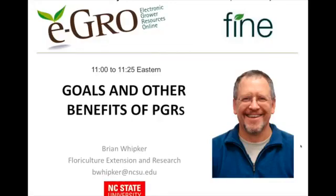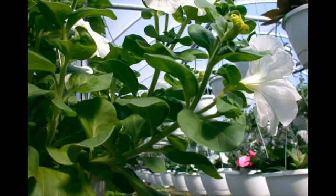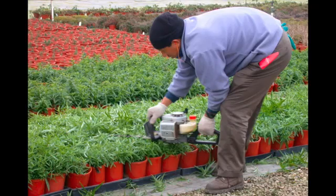So I'm going to talk about the goals and other benefits of PGRs. When you look at PGRs and what's occurring, I want to introduce a term we're looking at: BMPs, best management practices. These are some of the other attributes that you get from using a PGR. So I want to go through the growth control and some of these other attributes. What we want to avoid is that stretch, that long stem occurring on those plants, by managing that growth. That's the key of using a plant growth regulator, and it gives you that management. It's a management tool that you can use to improve crop quality.